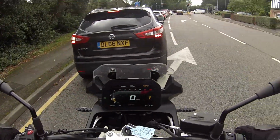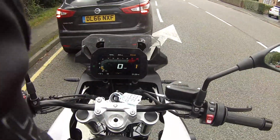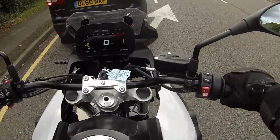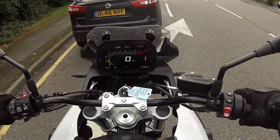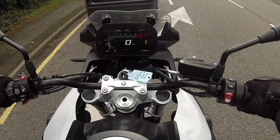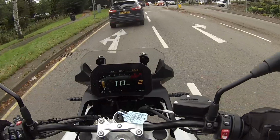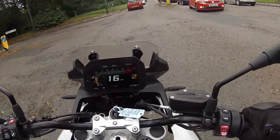Well, hello everyone, F750 here again, but not on the GSXR. We're out on a BMW GS 750. This one's a sport with a TFT screen. I'm going to give you an idea of what I think about it.